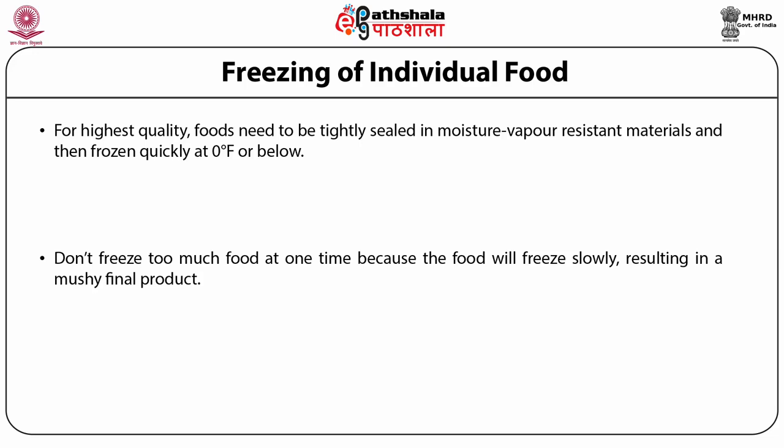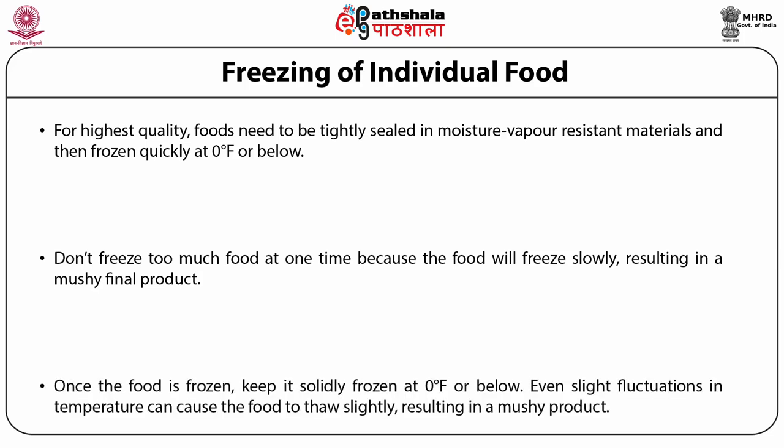This is usually 2 to 3 pounds of food per cubic foot of freezer space. If you have a large amount of food to freeze at one time, plan to have it frozen for you by a meat packaging plant or by another commercial freezer. Once the food is frozen, keep it solidly frozen at 0 degrees Fahrenheit or below. Even slight fluctuations in temperature can cause the food to thaw slightly, resulting in a mushy product.